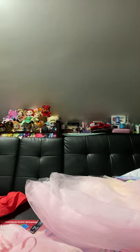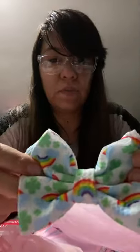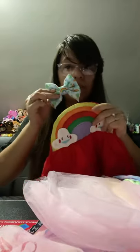Give me 1 second so I can show you the bow. Give me a minute. You see this? The bow box, St. Patrick's rainbow bow. Perfectly with this on St. Patrick's Day, and it's coming up, so I'm super excited now.